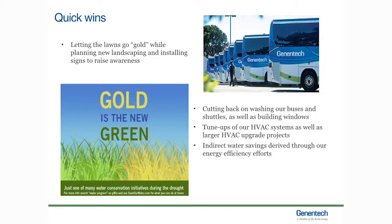So our quick wins, the easiest thing to do is just turn off the water to all the lawns. And employees had been nagging us about this. Our employees are super concerned about the drought, and they say, why do you keep watering your lawns? So we actually stopped watering our lawns like in last October, but they just kept staying green. We have so much dew in the morning and stuff. So finally those lawns went brown. We like to call them gold. So we're installing these "gold is the new green" signs all around all of our golden lawns.